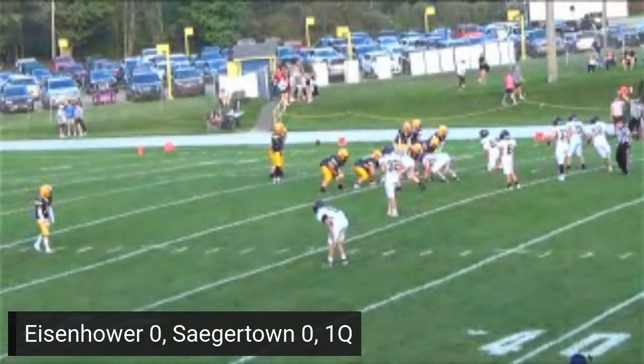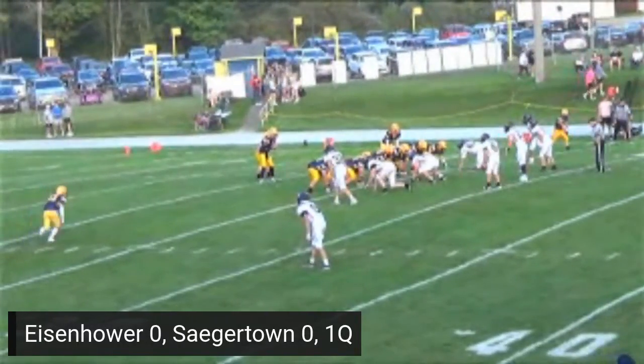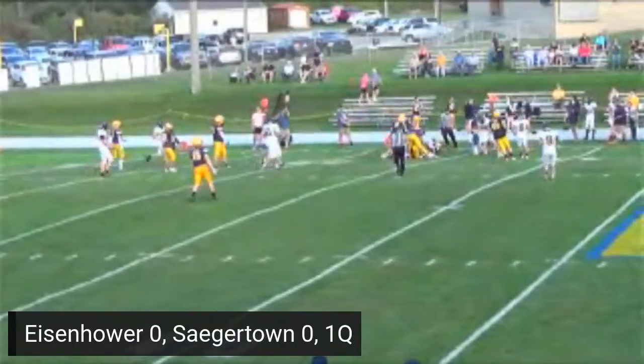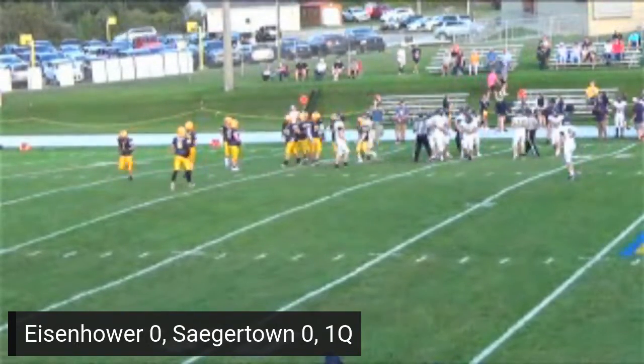So Knights come out 1st and 10 at their own 24. Caleb Jacobzak back in the gun. Sends Chambers in motion. Fake to Chambers, or no, they give to Chambers off left tackle in a big gain. And a year ago, Cody, we were down in Saegertown.